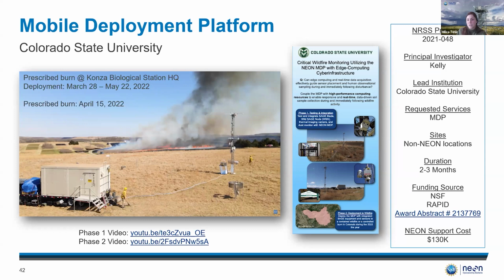Because this was a prescribed and controlled burn, we were able to deploy the MDP before they burned to gather pre-burn data. We operated the researcher equipment during the actual fire, since their research question did involve fire detection. And then we kept the MDP there for a short while after to collect post-burn data. This was a rare opportunity to be able to have equipment present and not destroyed and ruined during a fire. During the burn, the researchers live streamed what was occurring, the data that was being collected. And then here on the slide, there are links to different videos of the different phases.